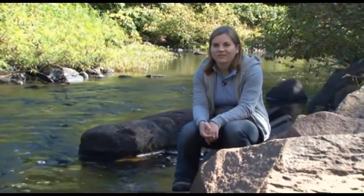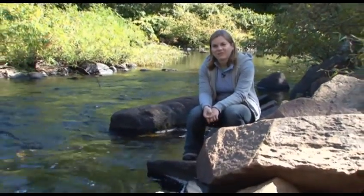One of the most common things I heard from volunteers once they had been out on the river is just how much they enjoyed the experience of being able to walk up the river, even though they were looking for problems, but just what a special and beautiful river this is and what a place it has in the communities in this area.